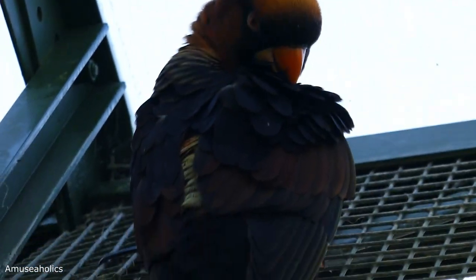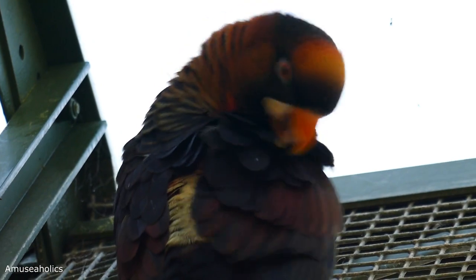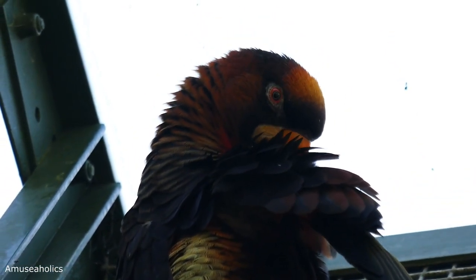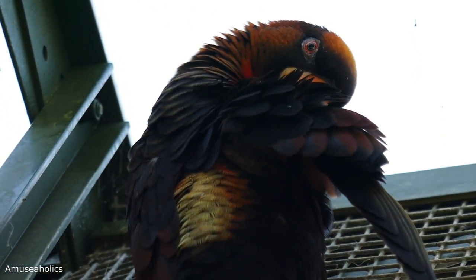Here we have an unusual fellow, a dusky lorikeet. They're not quite so multicoloured, look more like a sunrise or a sunset. They've got red eyes. He's just cleaning his feathers.